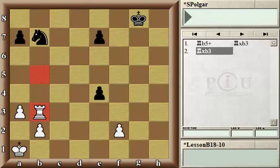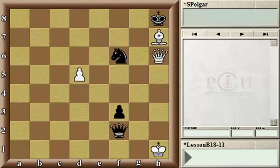Now let's see some situations where white uses discovered check to in fact end the game by checkmate. Here we are in this position. It looks like a critical position because black is the one who is about to give checkmate with queen to g2.